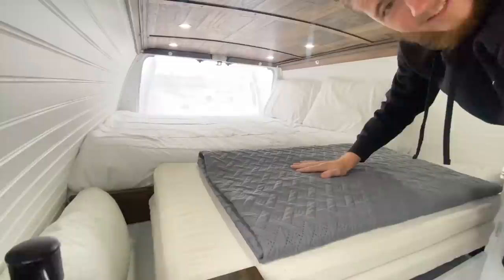Okay, so for our entertainment, we didn't want to have an actual TV in here. We really love projector screens. We have a really big one that we normally set up outside. So I searched all over the internet to find a projector screen that was small enough to fit in a van, and I found this perfect one on Amazon. And we love it. We use it a lot for our movie nights and even our TV shows.